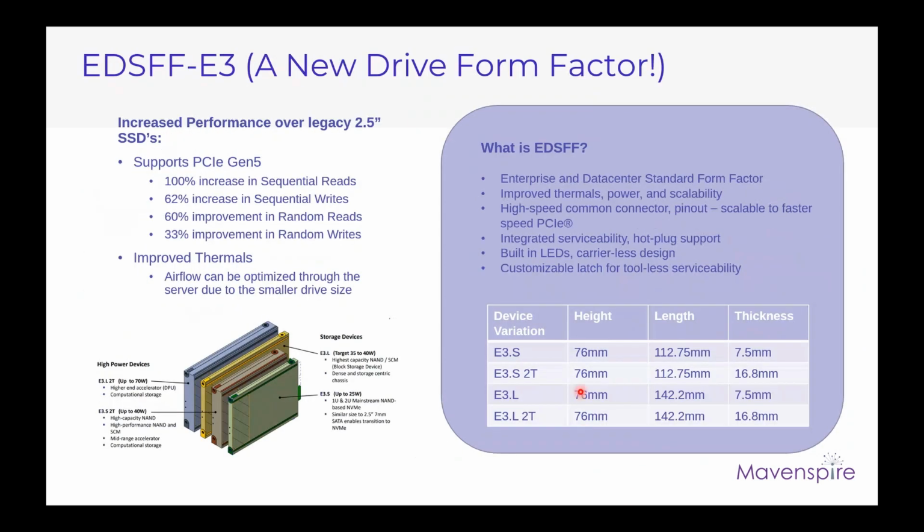The last supporting technology we'll talk about is new drive form factors. If you think about the history of drive form factors, the most common at this point would be what's in the most recent generation of server platforms, the standard 2.5-inch drive form factor, and there's still some usage of the old 3.5-inch form factor. With the new EDSFF E3 drive form factor, the enterprise and data center standard form factor, we now have 4 new versions of this.